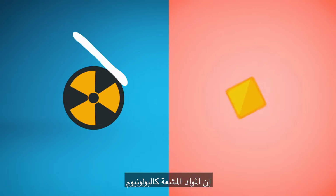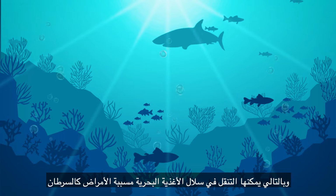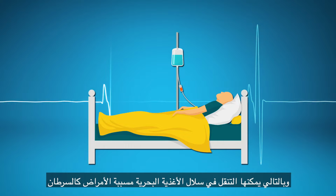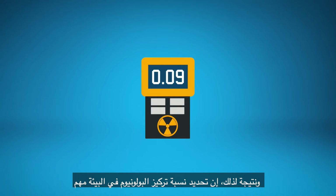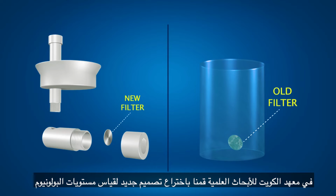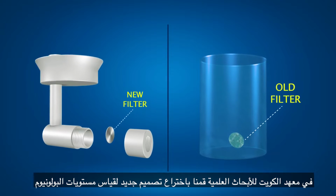Radioactive materials such as polonium can be found in marine organisms and thus can transfer in marine food chains and cause diseases such as cancer. Therefore, determining the polonium concentration in the environment is important for undertaking radiological safety and risk assessments. At KISR, we have invented a new design for measuring the levels of polonium.